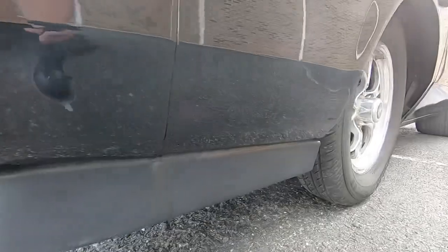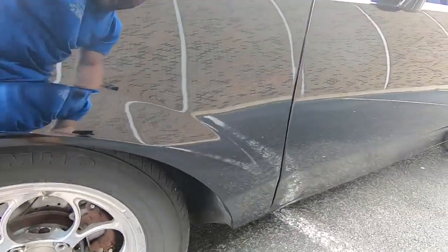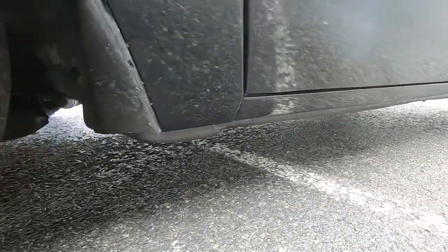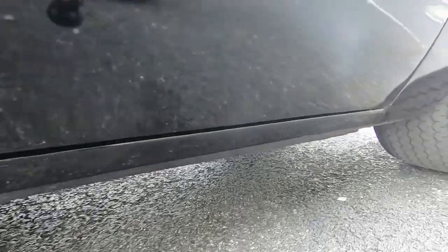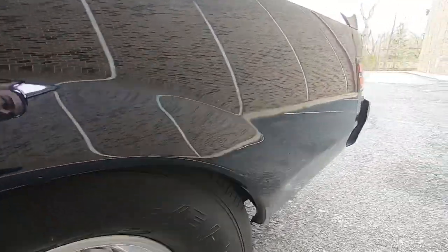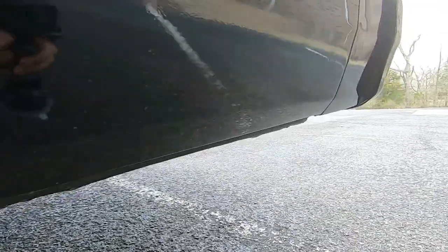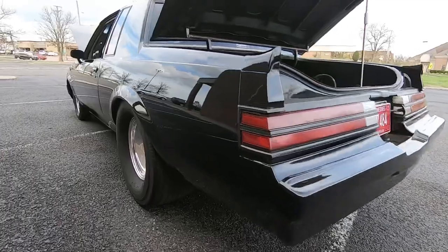Coming down the side. I'm gonna stop whenever I see flaws. I'm sure I'll find something. There's a chip down here at the bottom. There's also a chip in the corner of the door. And right here on the side. Went on down to the back. They go wide tires back there. It's pretty good for the most part. Coming down the mid section.